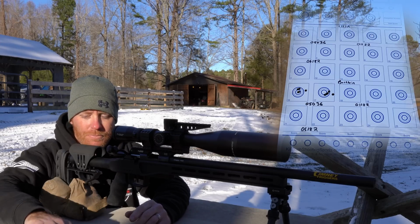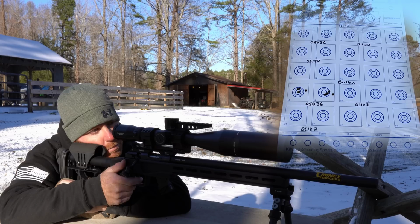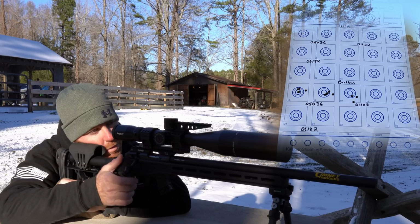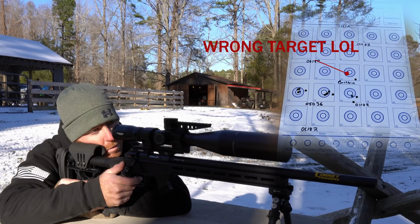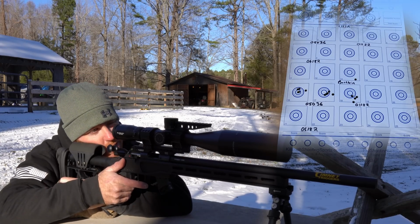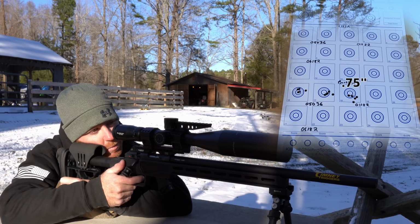All right, so we're moving to our second lot here, which is 1122. Okay guys, so I accidentally shot one at the wrong target, so that's my bad. We're going to put one more in this. Let me shoot it at the right target. I accidentally went up to the one right above Bartlett. There we go. All right, moving to the next.